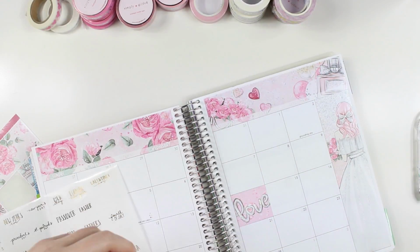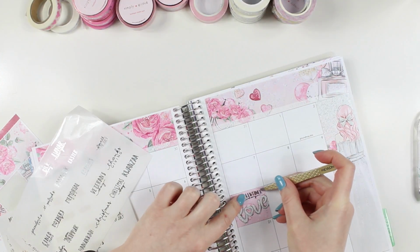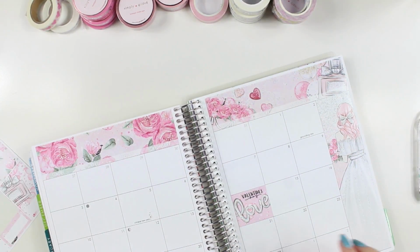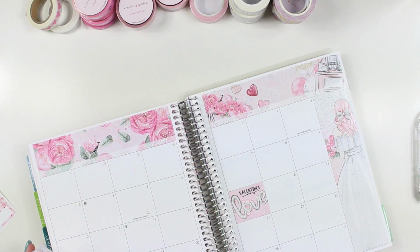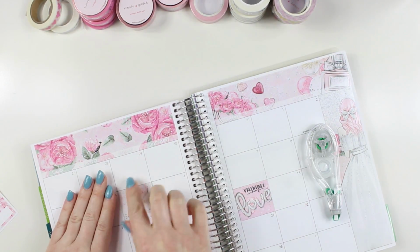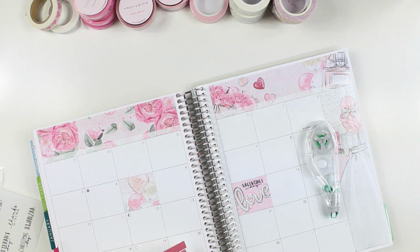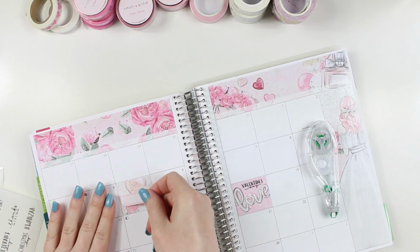But this spread, I decided to do mixed metals. I did both gold and silver since there is both gold and silver glitter in this spread. And I wanted to be able to use all of the washi, not just stuff with silver foil. And I really like how it turned out. So I did pull in, like I said, both silver and gold foil stickers as well.